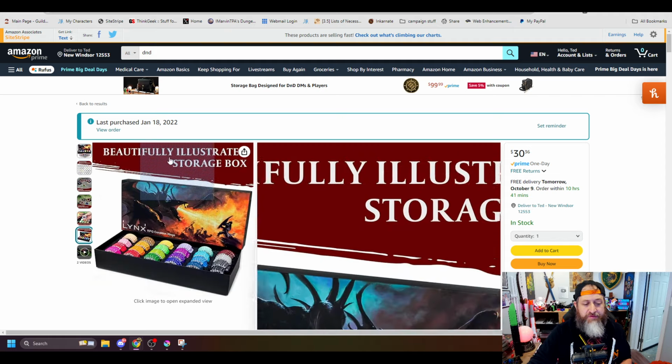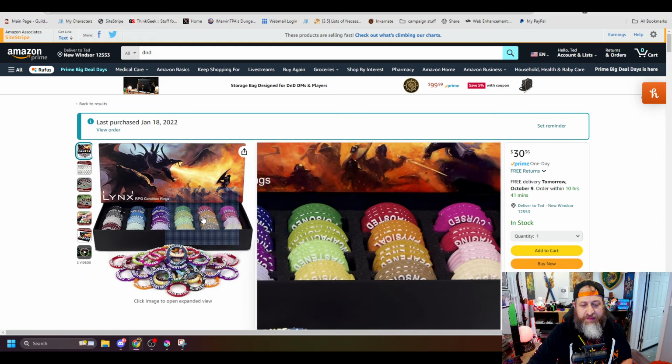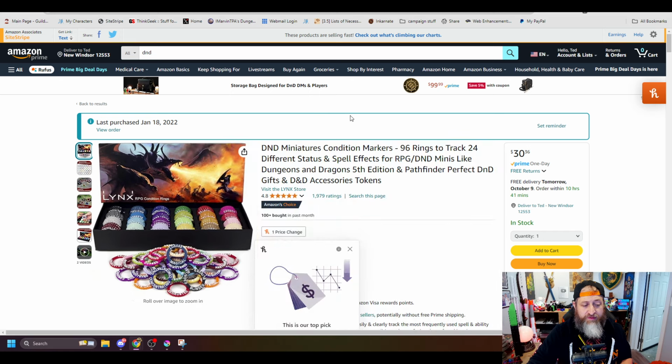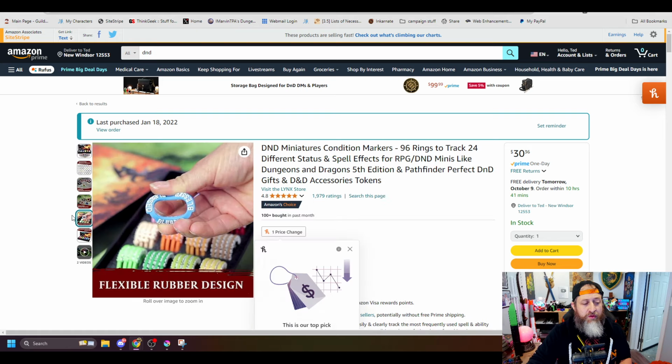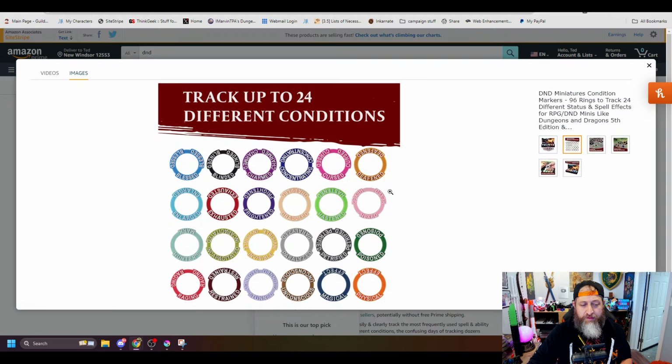All right, these are my favorite condition trackers. This is, again, from Lynx. They've sent these over in the past. I use them myself. They are just a variety of condition rings. Again, if you're playing in person and you need to track that somebody's been cursed or hunter's marked or hexed or concentrating or what have you, here's a breakdown of all of them, right? Blessed, blinded, charmed, concentrating, cursed, deafened, exhausted, frightened, grappled, hastened, hexed, hunter's mark, incapacitated, invisible, paralyzed, petrified, poisoned, raging, restrained, stunned, unconscious, and then they have separate ones at the end here for magical effect or physical effect, depending.